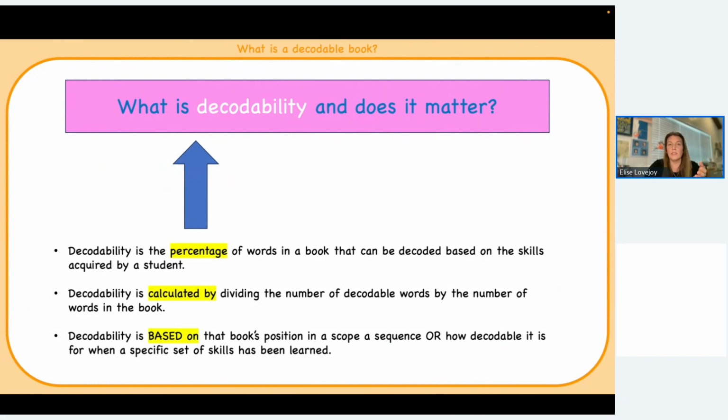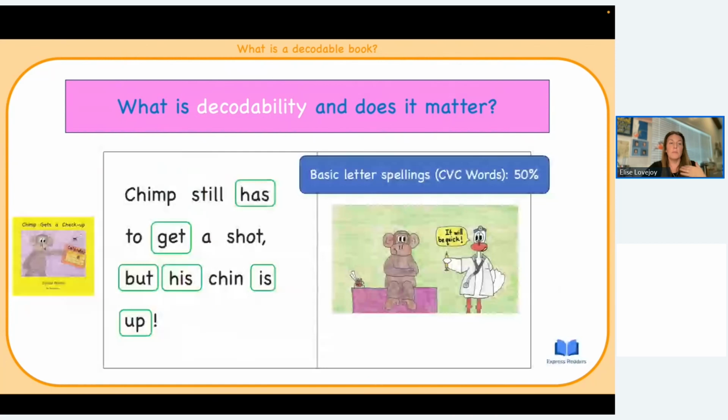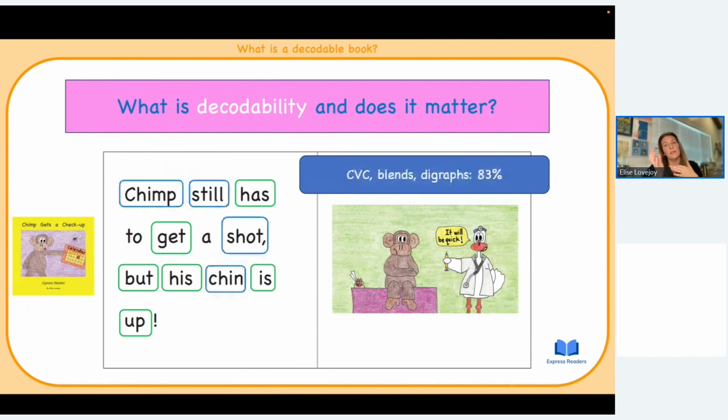So when we look at this book from our step 3, it has digraphs in it. If the student, I should say student, I apologize, can read basic sound spellings from the alphabet, they can read 50% of this. So a little bit difficult. But if at the scope and sequence where this book is put, they can read CVC, blends, digraphs, they can read 83% of this book using the skills that they have. This is going to drive kids to actually use what we're teaching them in phonics and in the structures in class in the reading that they do.